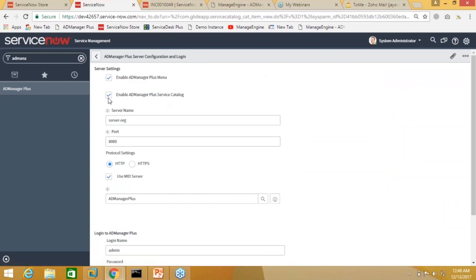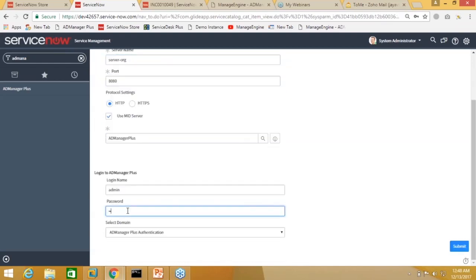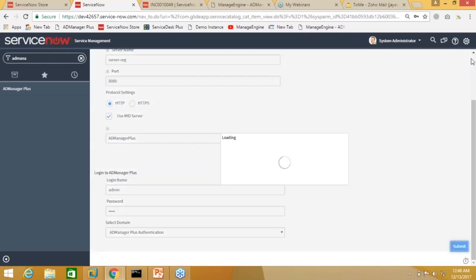Once that's done, mandatory, have this checked, have the service catalog enabled, key in the server details, which is the server detail of the AD Manager Plus application, and then you go on and enable an MID server if need be. All right, once that's done, it's a simple, straightforward process. Key in the admin credentials for your AD Manager Plus application and say submit.